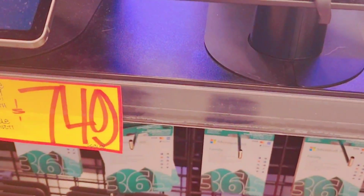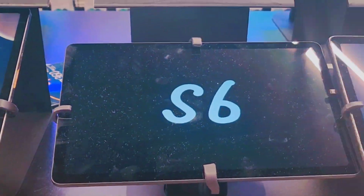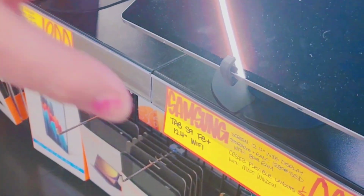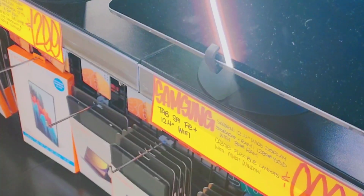And this one is the same as that one? No, so what is that? A couple of models below. And these are? They're your Kindles. Oh, ebooks. Yep. So in comparison to the iPad you were looking at, you'd be looking at these ones here. So from these across.